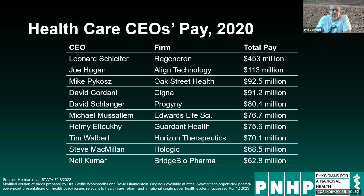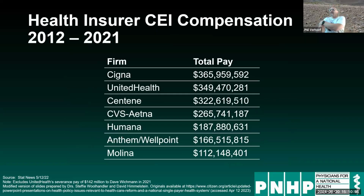I guess I'll let the numbers speak for themselves and you can decide if it's excessive. If you look at the C-suite salaries, they're just sort of crazy, like hundreds of millions of dollars from these companies within the insurance companies. So really it's just a tremendous amount of money. And I would make the argument that this is money that isn't making people better, right?